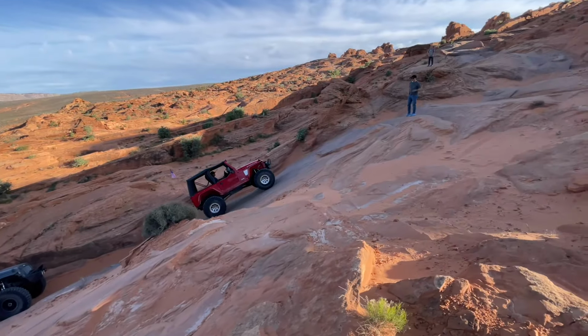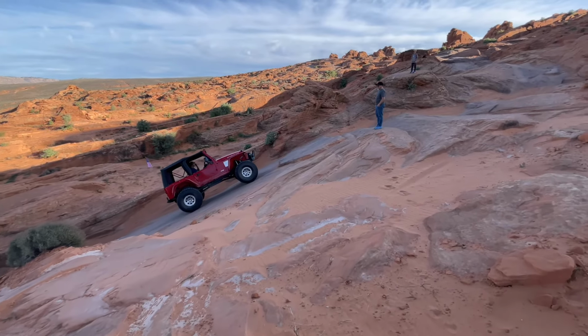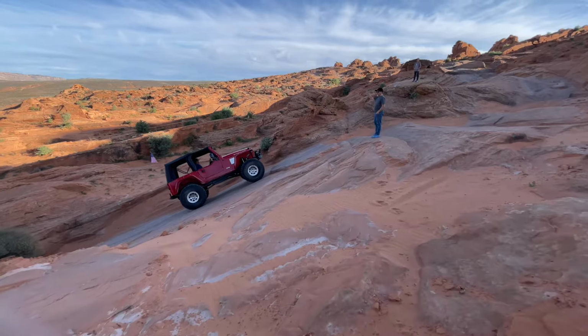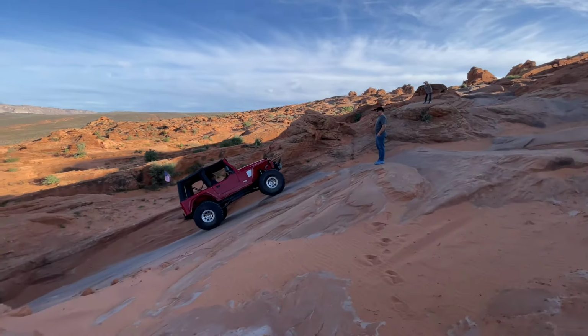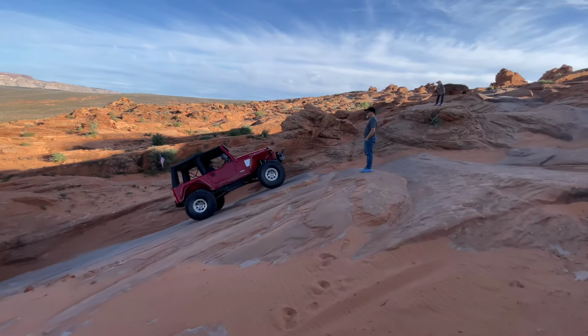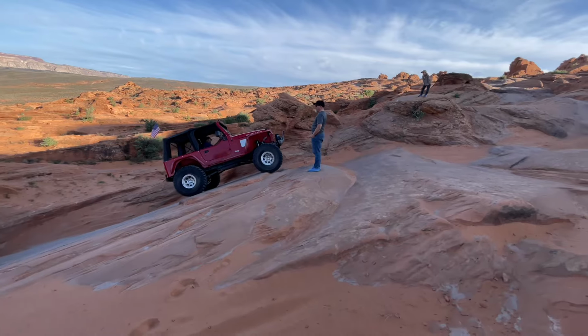That was the end of the first day, and we all had some fun, and they experienced a little bit of what it's like to drive around at Sand Hollow. And we decided to head back to the campground because it was starting to get cold, and we're all kind of tired from driving all day anyway.